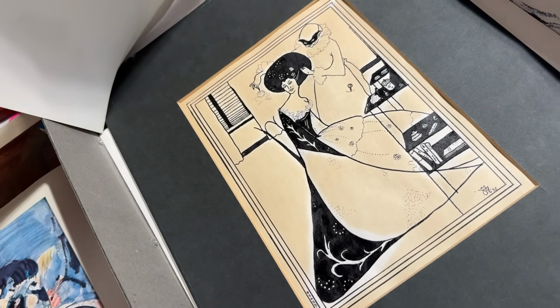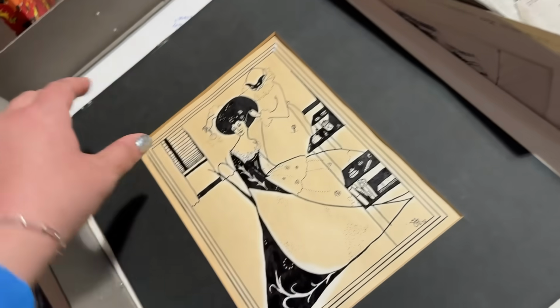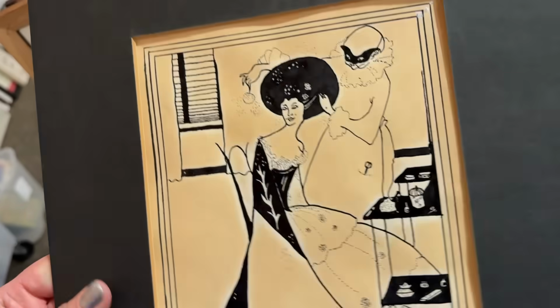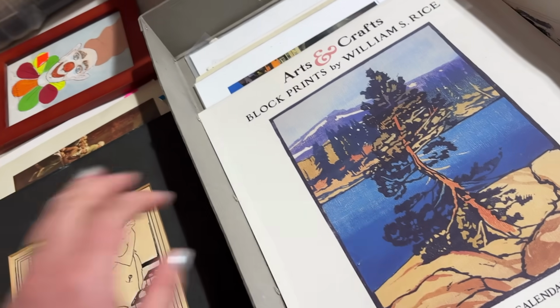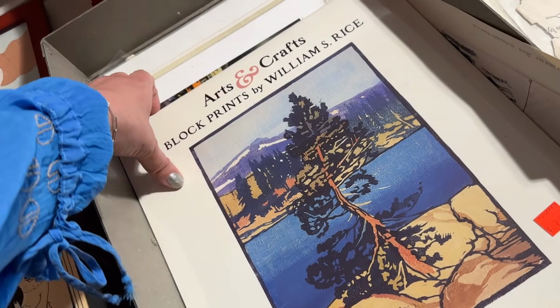This lady is interesting. I think this is an ink drawing and it is original. It's numbered and dated at the bottom. It's $15, but I'm not liking the person with the mask that's doing her hair. I don't know what's going on over there.